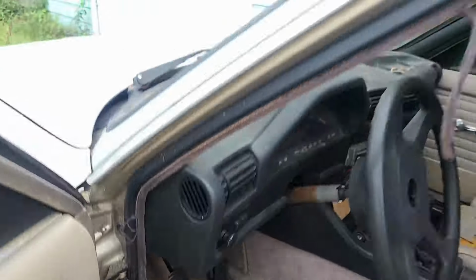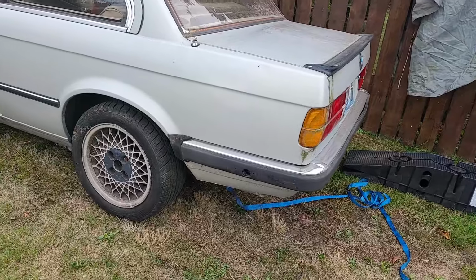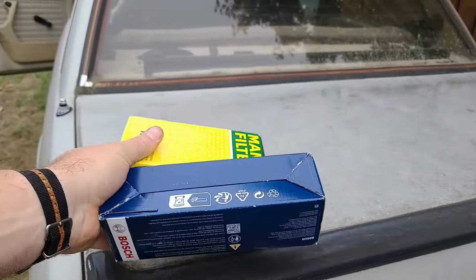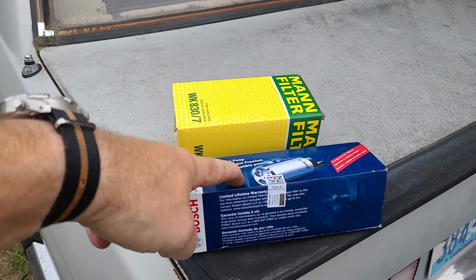But I have a couple of hours without rain. So I'm going to do things a little bit out of order here. Right now the ground is dry, which means I should be doing things on the ground, like replacing the fuel filter and the fuel pump.